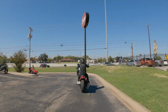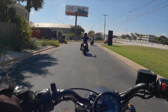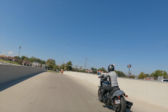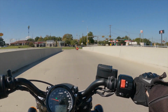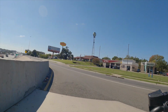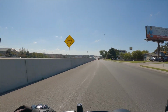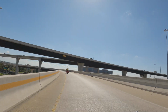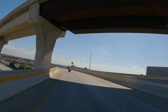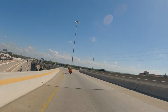Okay, now we're on forward pegs. Wow, this is quite compact. If you're taller than me, your legs would be pretty squished up. Dips into the turns pretty quick. Handlebar position's pretty good. If they were a little bit further back and up a little bit, I think they'd be a lot more comfortable.